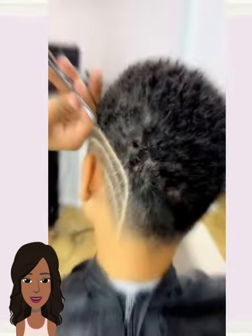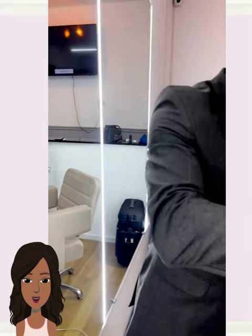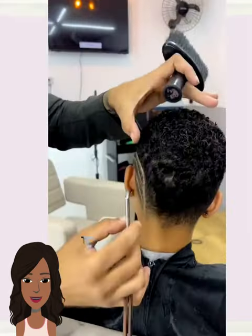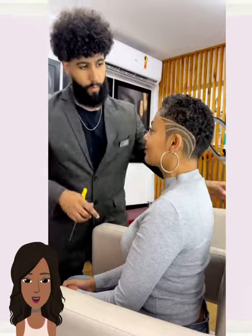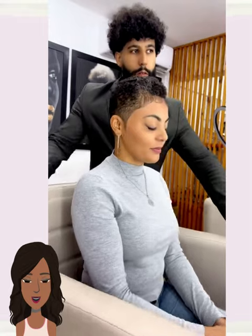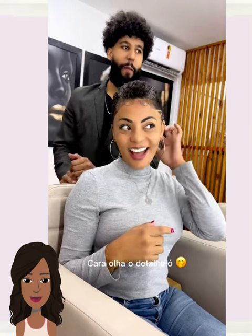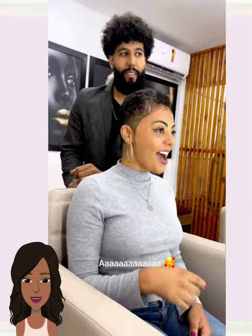Today we're going to be checking out some more short styles, options, and ideas that you can play around with this season. So here we have a nice little tapered faded cut with a design going there on the side. Curls are definitely popping with this one. She looks absolutely amazing. I love the way the barber framed her face with the sideburns and everything. Just gorgeous.